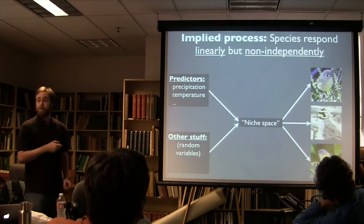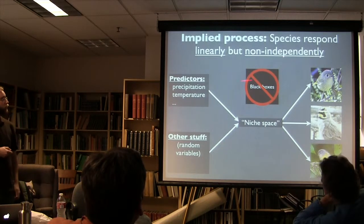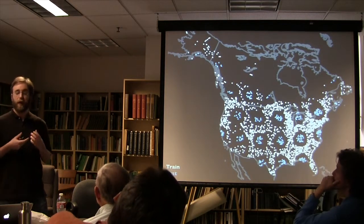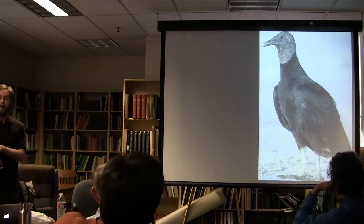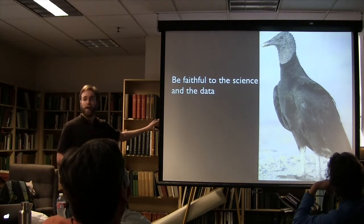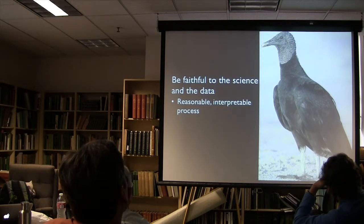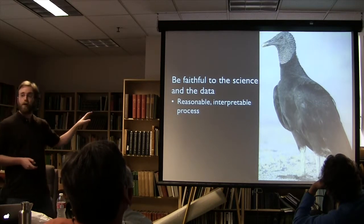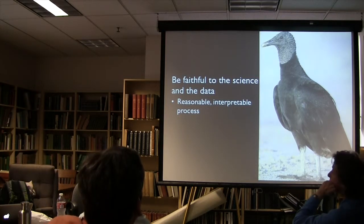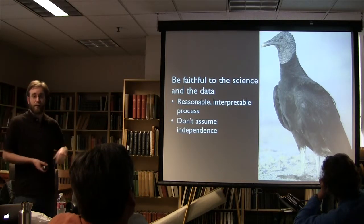The problem is, it's back to assuming that species have linear or simple responses to the environment. And so as a result, without these black boxes somewhere in the model, it doesn't do very well when we try to predict out of sample. And so it's capturing one aspect of the environment, species response to the environment that we'd like, but not all of it. And so my goal as a modeler is to try to be faithful to both the science and the data. And I think that these new models that have the random variables controlling co-occurrences among species are really nice. They have an interpretable process. It sounds sort of like what ecologists talk about when they talk about species composition and community assembly and so on. It doesn't assume species are independent of each other, which I think ecologists are on board with.